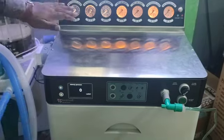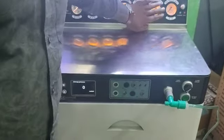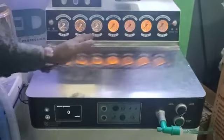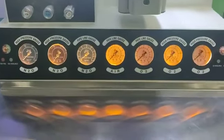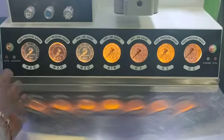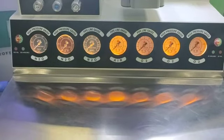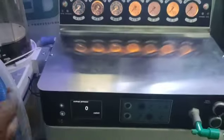All the cylinder pressures are here, and also there is an alarm. There is an N2O alarm and an oxygen alarm. If the pressure is low or if there is no oxygen supply, then the alarms will glow here. N2O fail, O2 fail. So you will be sure that your supply lines are okay.